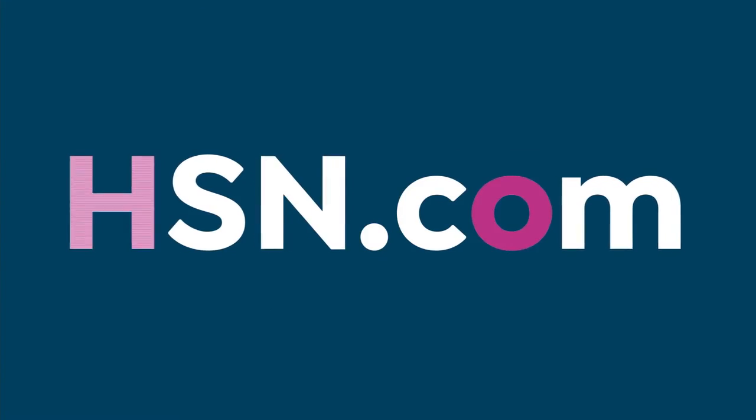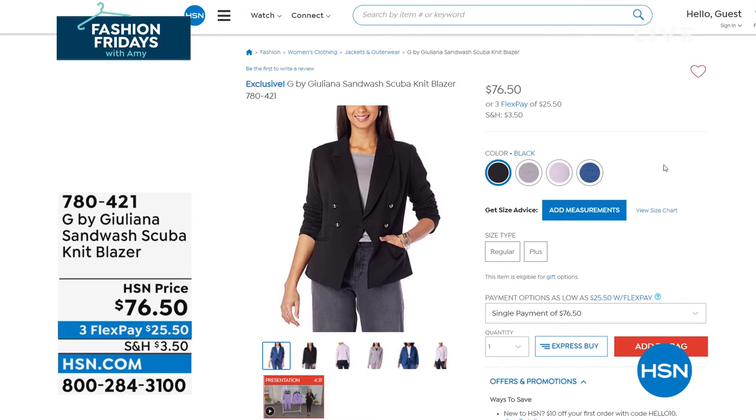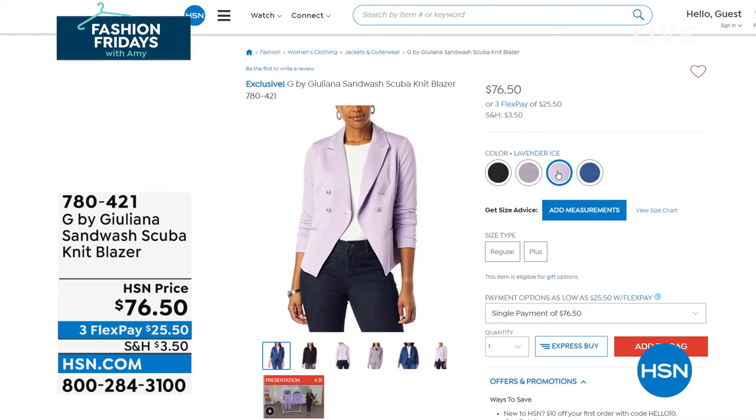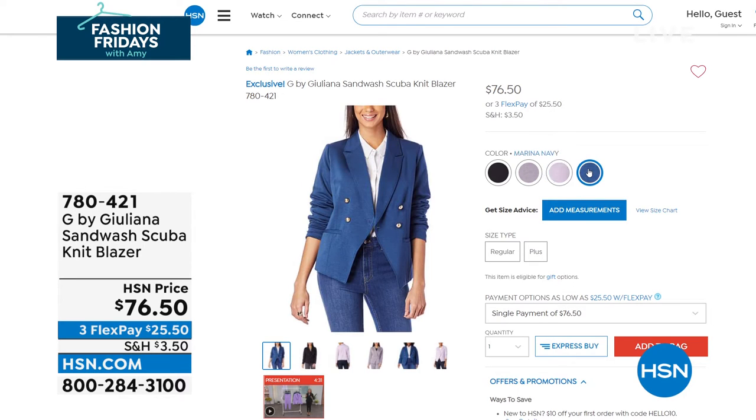Over 550 of you ordering this last hour, in case you missed this, isn't this beautiful? Extremely popular is G by Juliana, exclusive to us here at HSN, her sand wash scuba knit blazer. So we have it in black, we have it in that silver, we also have it for you in the lavender, and then also in her blue navy. So take advantage of that jacket, great stretch. It's done in a scuba, but it's soft, it's stretchy, it's beautiful.